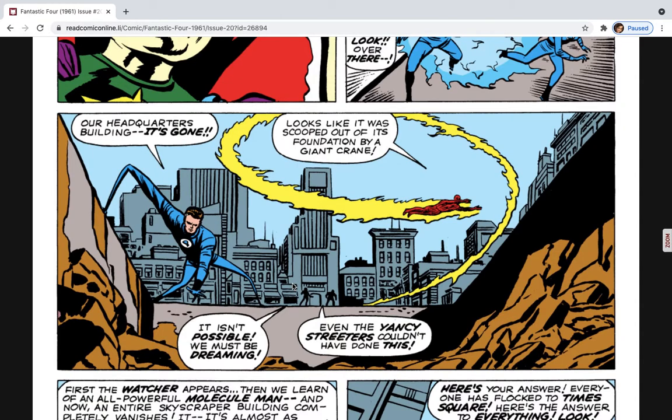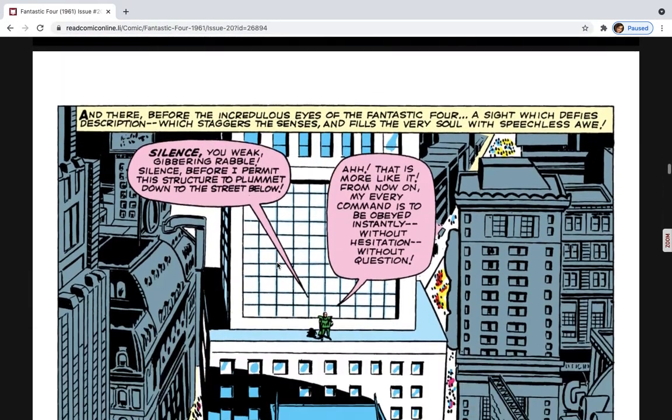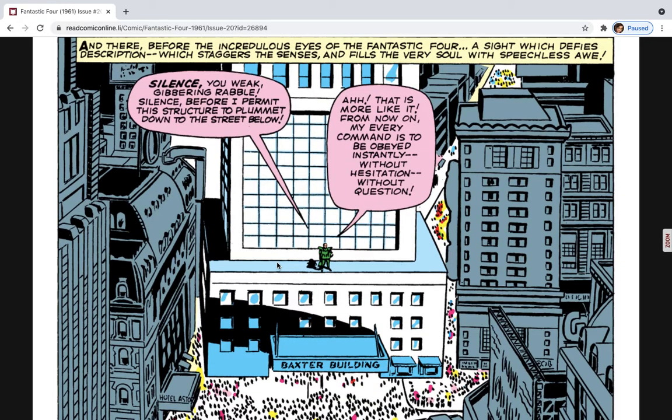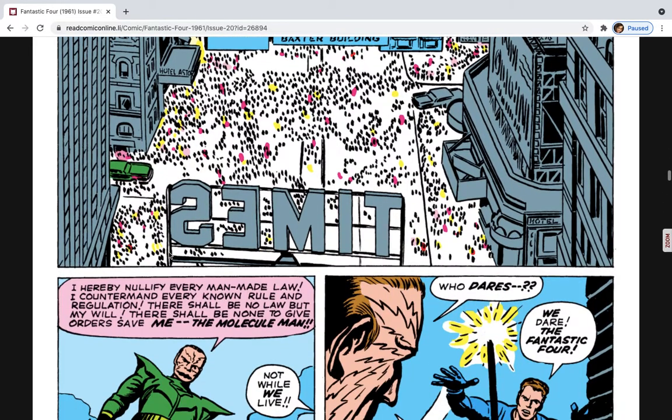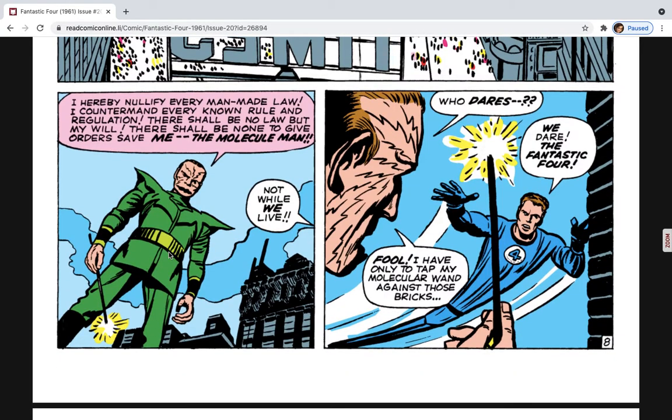When the Fantastic Four return to New York City, they discover that the Baxter Building has been removed from its foundation, and the person responsible for removing the Fantastic Four's Baxter Building is none other than the Molecule Man. He is giving commands, wanting all of New York's citizens to obey him and be subject to him like a king. And so the Fantastic Four are going to meet his threats by trying to take him down.